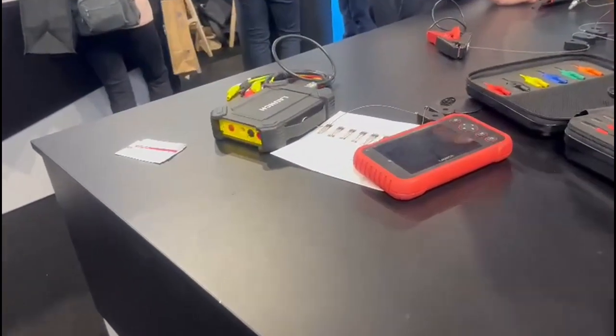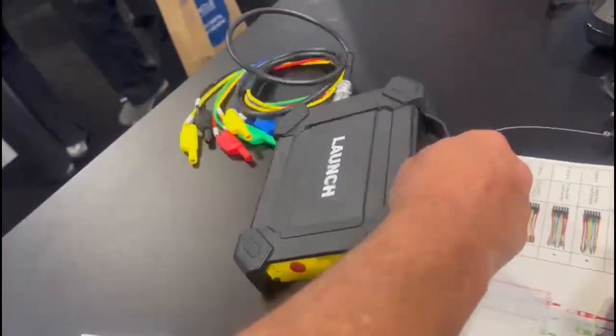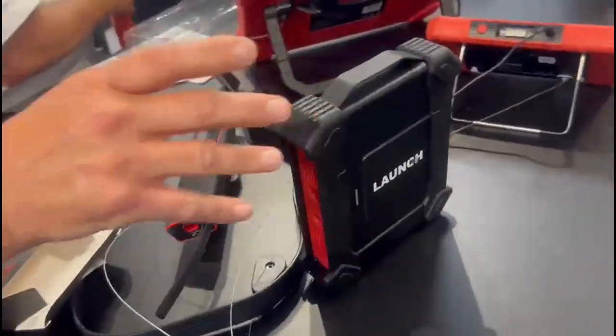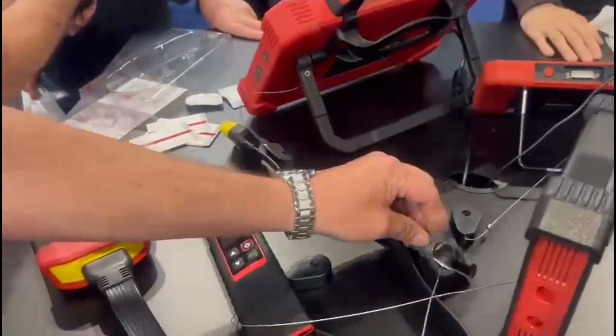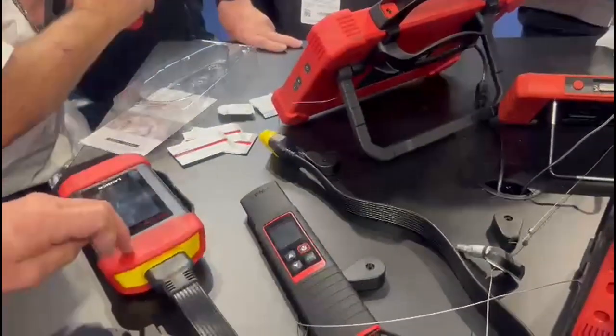And what have we got? An oscilloscope there? It's a two-channel scope, is it? That's a two-channel, four-channel scope. Yeah. It comes with our Eurotab 3, TPMS tool, TPMS valves, and SmartLink. Comes with that.